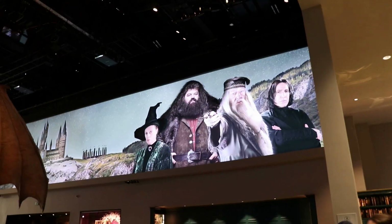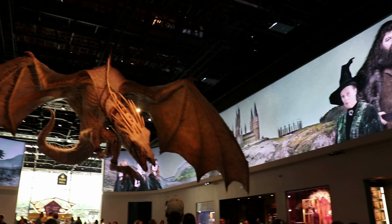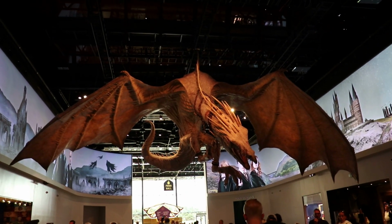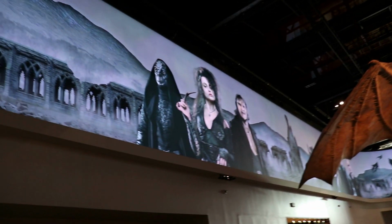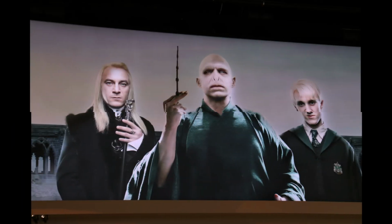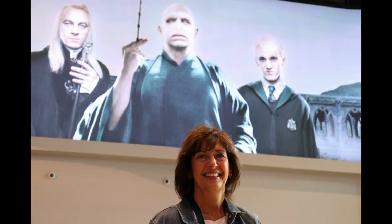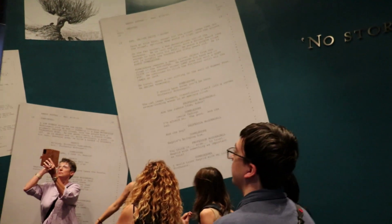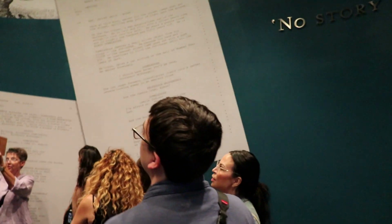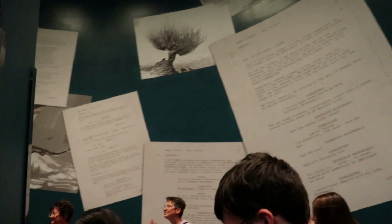This is what we see up top here. And there's the big old dragon. And then all this. Of course, we're going to make our way through here, but did you guys know that no story lives unless someone wants to listen? I just thought of that, and I thought, that sounds pretty good.